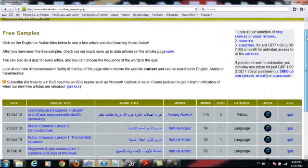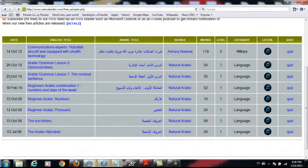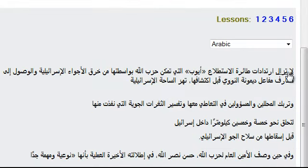As you can see, they give you the date when this material was published, English title, Arabic title, source, how many words are in that text, and then the level, category, listen, and quiz. So I'm going to go ahead and click on the first one and see what we have here. Communication. Oh man, I just can't stress enough how good this is. Look how they have it set up.